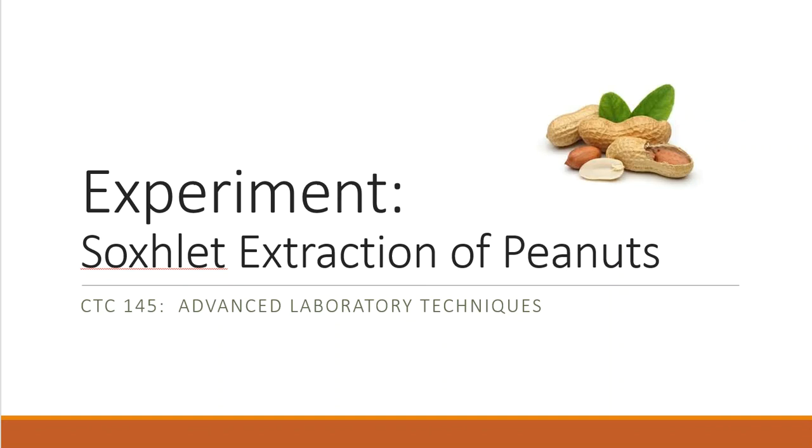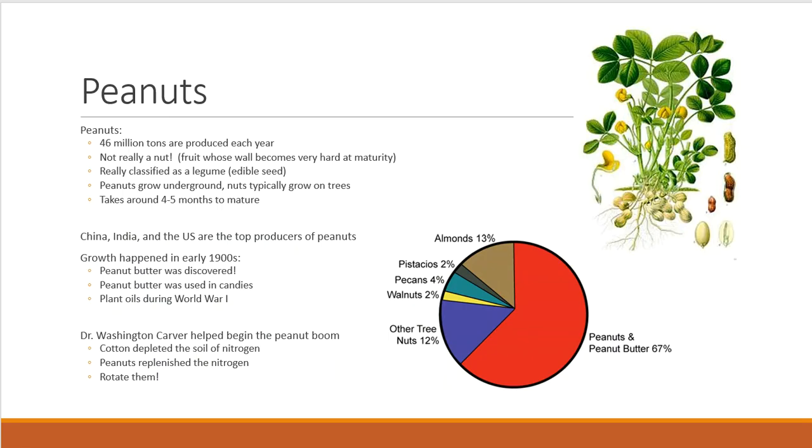So this is the laboratory glassware that you're going to be using to basically do the job that the Soxhlet extraction is going to require. But before we do that, I'm going to give you a little lesson about peanuts as a whole. So peanuts first, they're produced widely throughout the world. Peanuts, 46 million tons are produced each year. Could you imagine swimming in a sea of 46 million peanuts at one time?